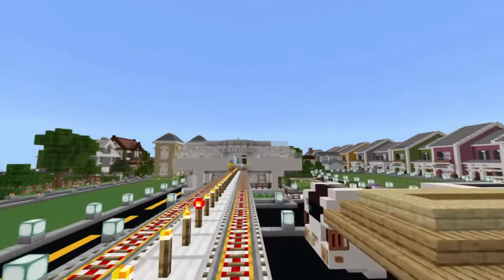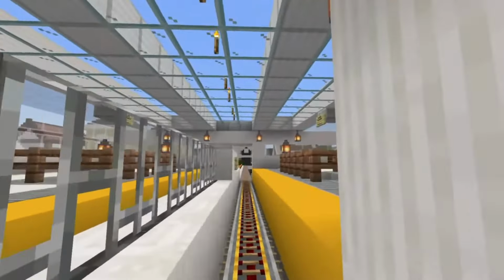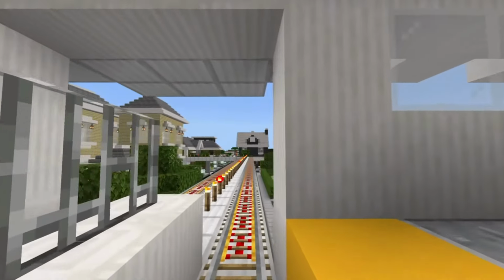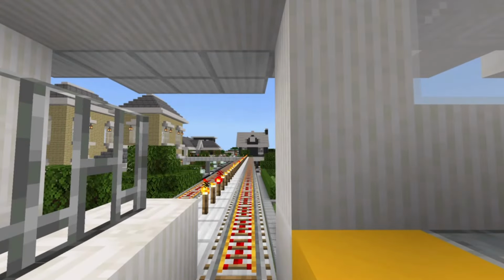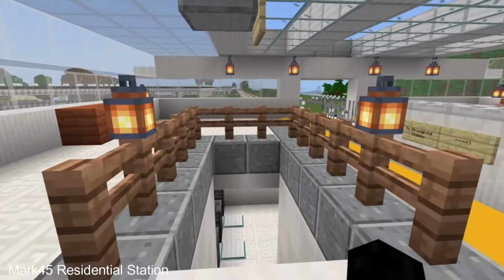The next station is Mark 45 Residential. Alright, next station is the Mark 45 Residential Station.